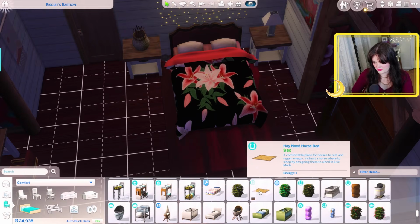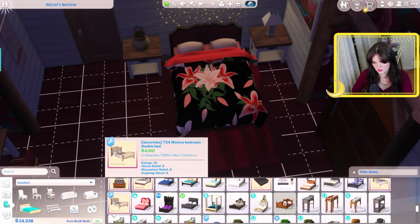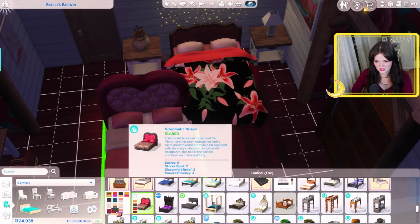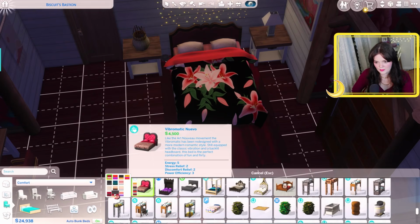Also, I've noticed that Vasile takes a long time to regain his energy when he sleeps, and it's because the bed is kind of garbage. I'm gonna swap it to a different bed, but I kind of want to use this one from Lovestruck, Vibromatic Nuevo, and it says it's still equipped with a classic vibration and a backlit headboard. So that's interesting to see what this one does.